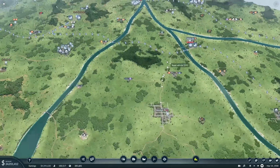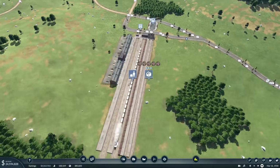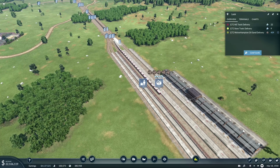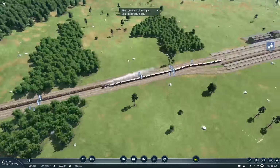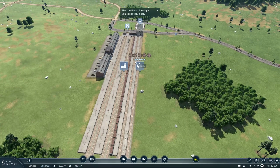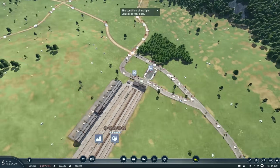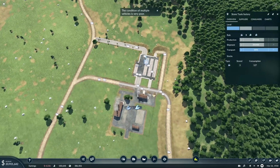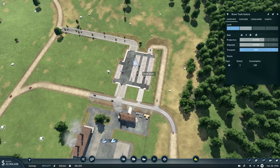So if we have a bit of a look over this way, we have a ridiculous amount of... We actually have so much oil sand waiting right now. So hopefully that can get moving soon enough. In fact, we do have one of our trains waiting to go out and take it, so not a problem. But then it comes to tools, and I feel like tools have just completely fallen off, and I'm not 100% sure why. Looking at this, production is hovering around the same place it always has been.